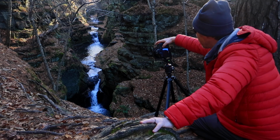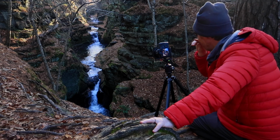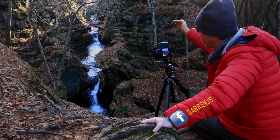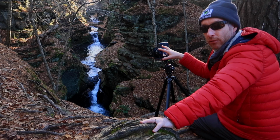I've got a 2 second timer at the moment, and I'm shooting here at 3.2 seconds. And what I'm going to do here is take three separate exposures from a focus point of view. So I'm going to focus one below me, one in the center and one in the far distance, and then I'll blend the three of those images together so that I know I'm going to be sharp the whole way through the image.